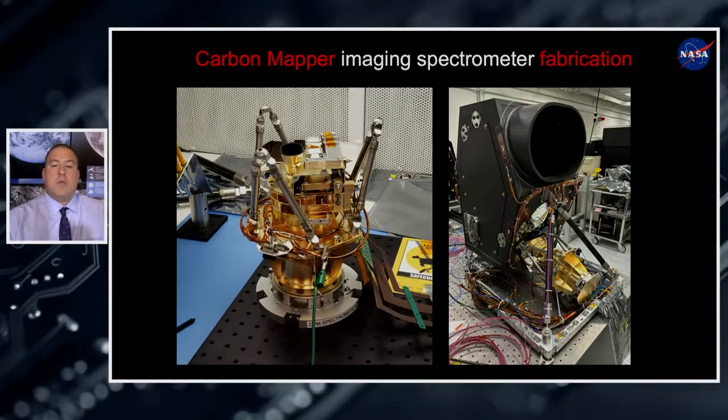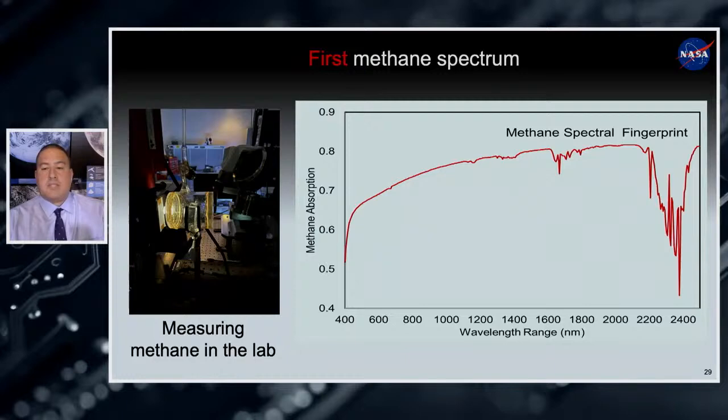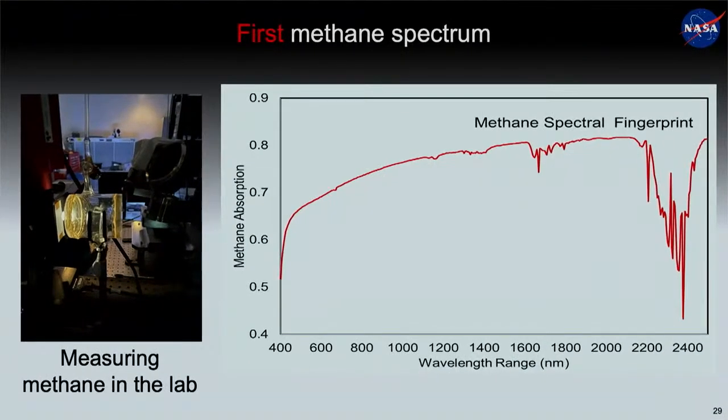If we go to the next slide, you can see some of the testing that we did at the Jet Propulsion Laboratory, and this is an example where we actually used the spectrometer to measure methane for the first time. We used a gas cell with methane in it, and basically passed light through that cell, causing absorption features, and then that signal gets measured by the detector array. And this is an example of those characteristic spectral fingerprints for methane.